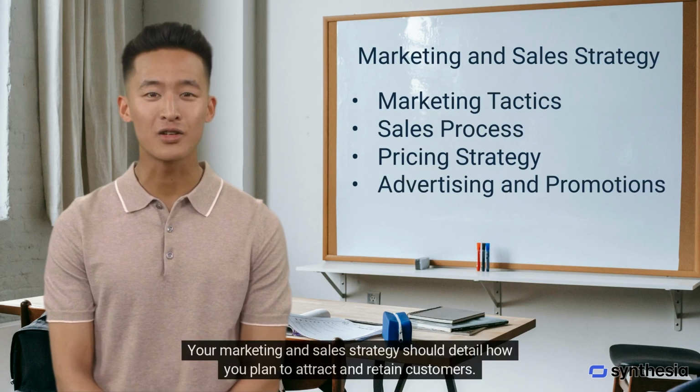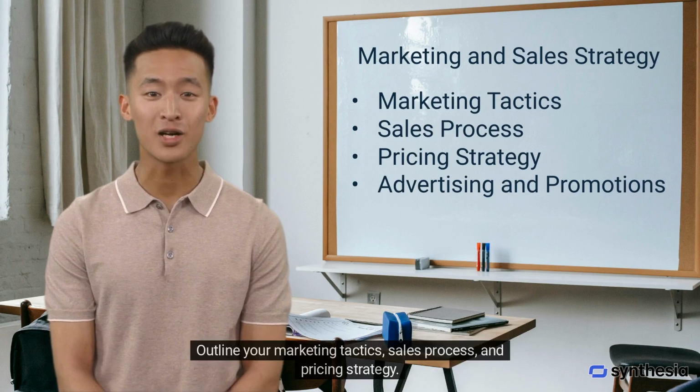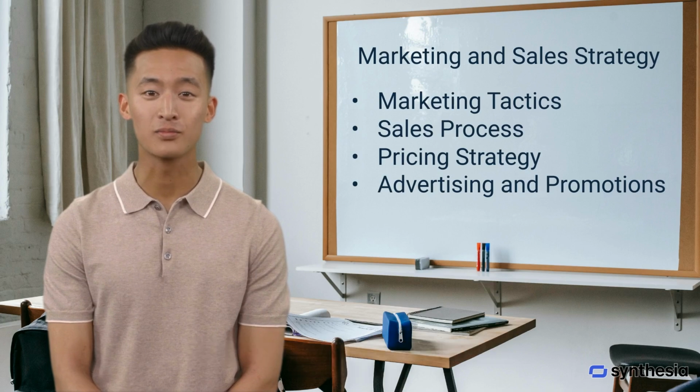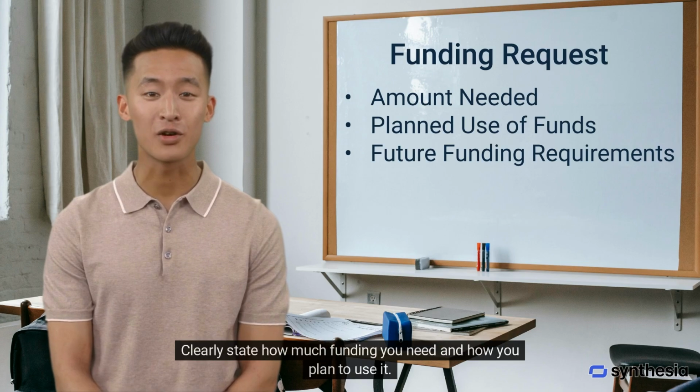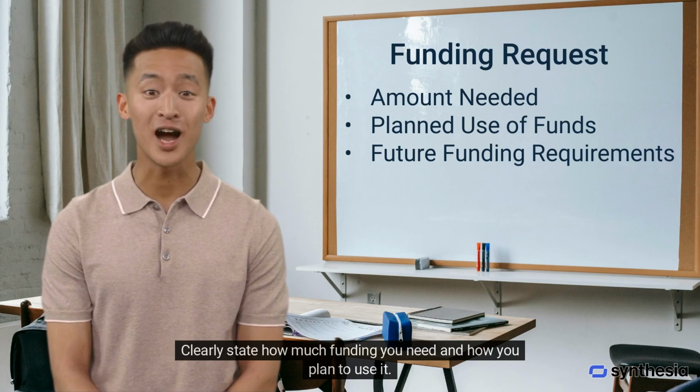Your marketing and sales strategy should detail how you plan to attract and retain customers. Outline your marketing tactics, sales process, and pricing strategy. Then, provide a funding request if you're seeking financing. Clearly state how much funding you need and how you plan to use it.